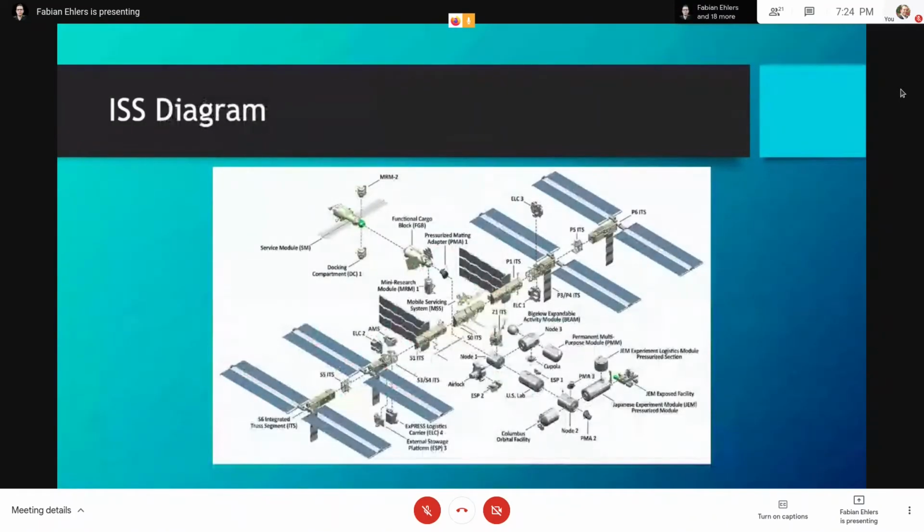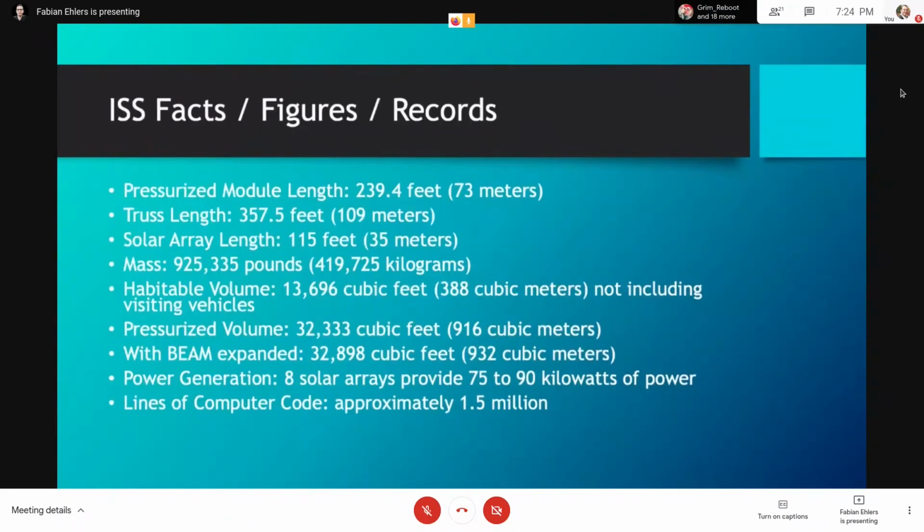And then the solar array length itself, so I'll just jump back to the picture for you. It's looking at the bottom left. So you've got the 2 blue lines up to the left and then 2 blue lines going down to the bottom. Each one of them is a solar array. So the one up to the left is the 35 meters, and then the one down to the bottom is another 35 meters. So you're looking at about 70 meters, roughly 240 feet in length.